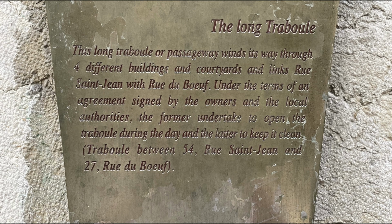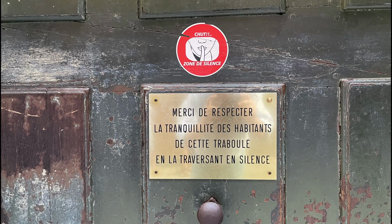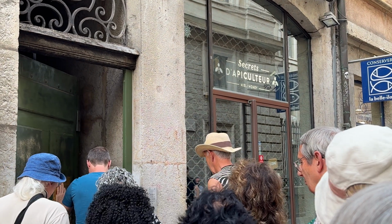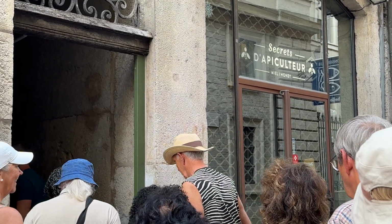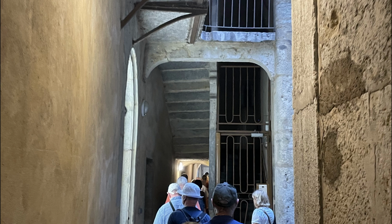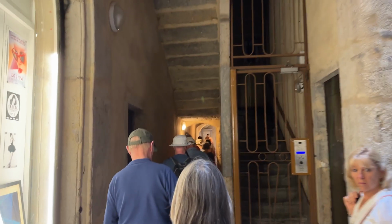They called a passage a traboule. The word traboule is the corruption of the Latin transambulare, or to pass through, dating back to the 4th century. The passages allowed inhabitants more direct access to the town's fresh water of the river Saône than the winding streets provided. Some have counted as many as 400 traboules in Lyon.